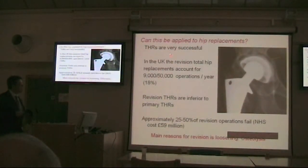Now, total hip replacements are very, very successful. And in the UK, the number of revision total hip replacements is around 9,000 as opposed to 50,000 primary operations. This accounts for 18%. The survivorship of revision operations is inferior to primary total hip replacements. And the NHS spends about £59 million on revision operations. And the main reason for revision operations is loosening.